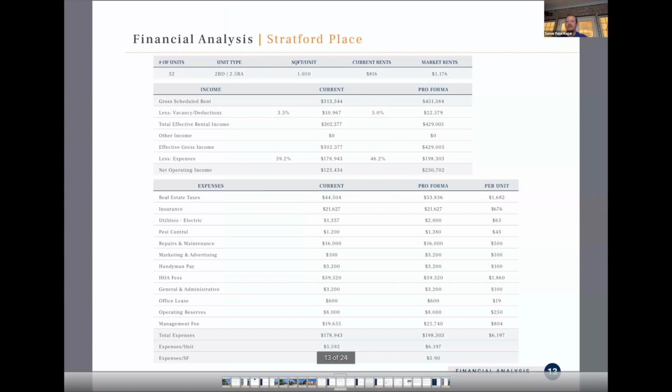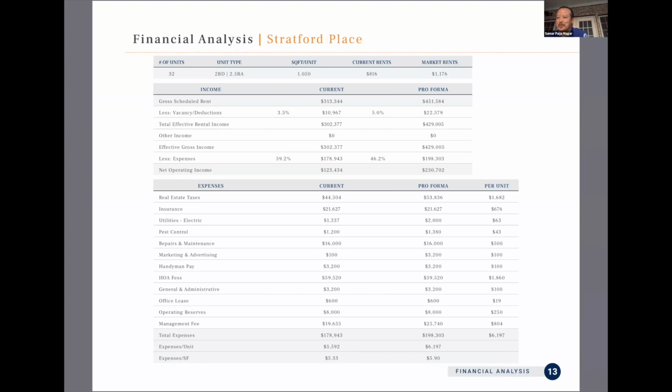They have provided us the numbers. It's 32 units with an average rent of about $816. That gives a gross rental income of around $313,000. With the other expenses and everything, there's not much left. NOI is 123. They have provided different expenses here, like real estate taxes, insurance, and HOA fees, which are almost $60,000. This is the big chunk that takes away from the total gross income.